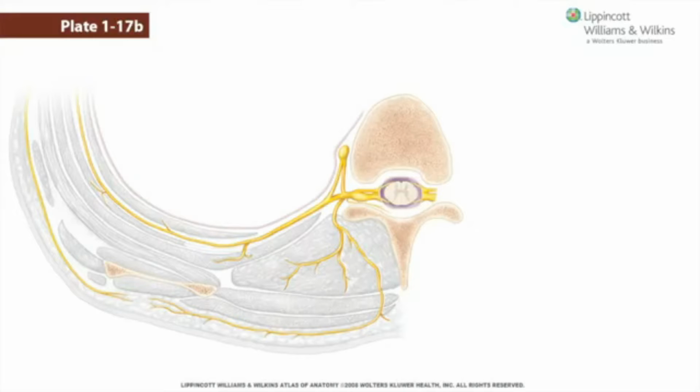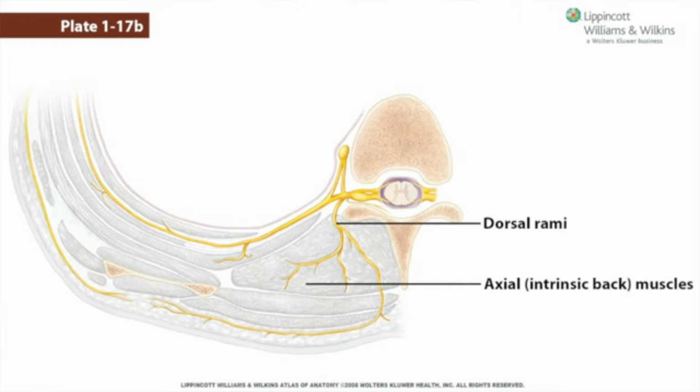The muscles involved in controlling movement of the axial skeleton, namely the skull and the vertebral column, are the axial muscles, or the intrinsic back muscles. They receive motor innervation from the dorsal primary rami. They are encased in deep fascia that has multiple attachments to the vertebral column and the ribs.